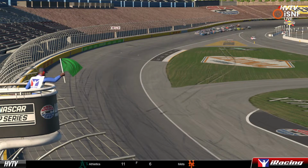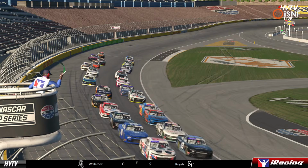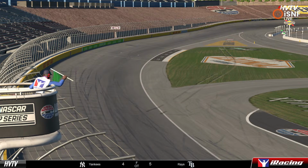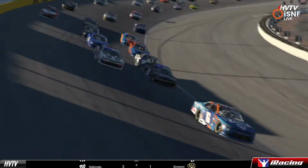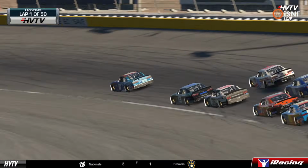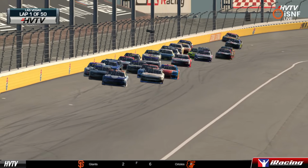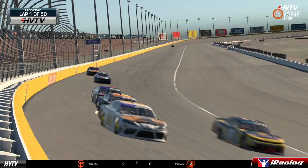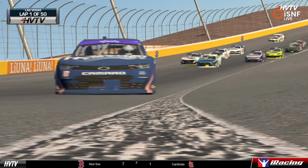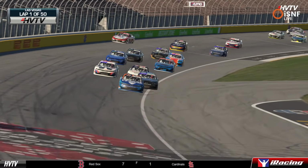And the flag over the bar near the flagman. We're getting ready to go 50 laps here from Las Vegas. We're green. To stride, give it to Gavin Austin. He leads lap 1.